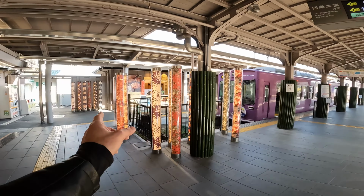Actually, I wish we came here at night. At night, these light up. But this is the time we had, and they're beautiful to see all the different kimono patterns. You can rent the kimono and dress up and take the picture with it. I wish we would have planned better and had time to dress up. It would have been fun.